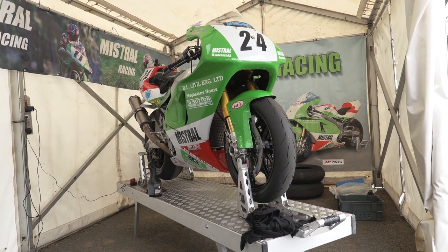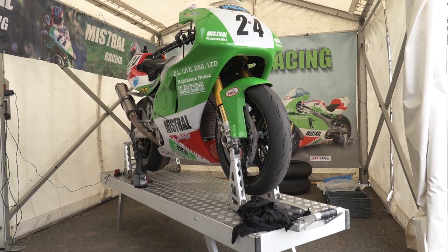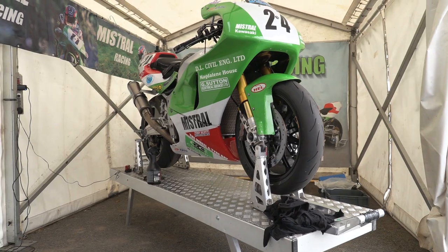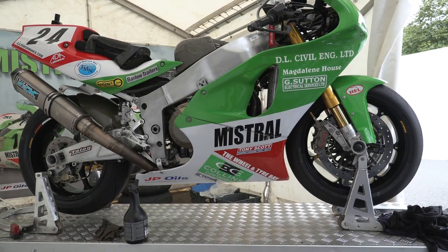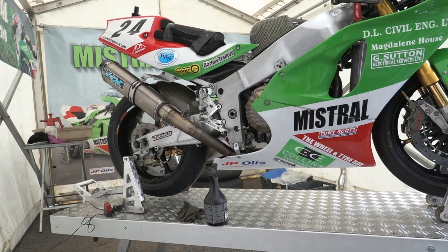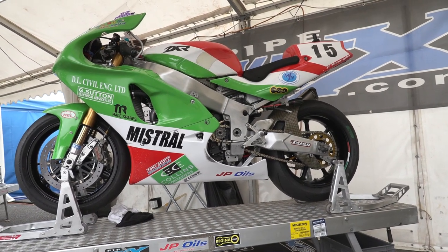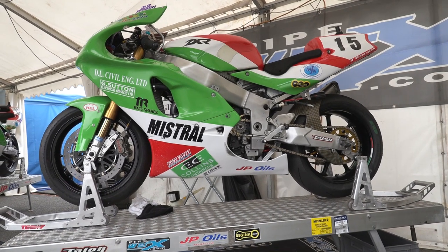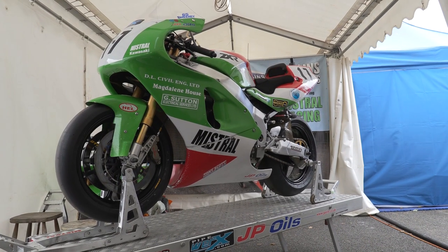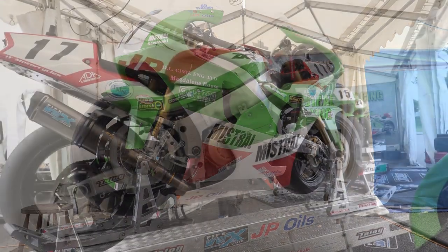This is the Mistral Racing Pit, and bike number 24 is the 750 Kawasaki, which will be campaigned by Ryan Kringle in the Superbike class. Paul Jordan's bike, number 15, is visually identical. And the third bike in the trio of 750 Kawasakis is Michael Sweeney's bike, number 17.